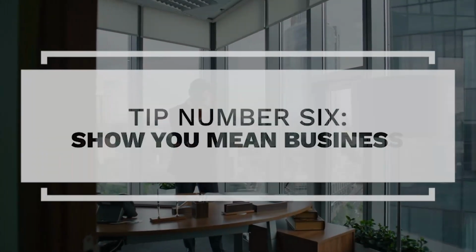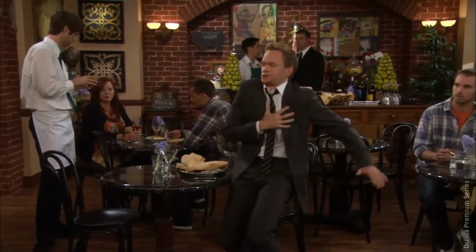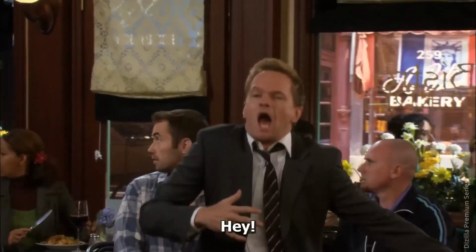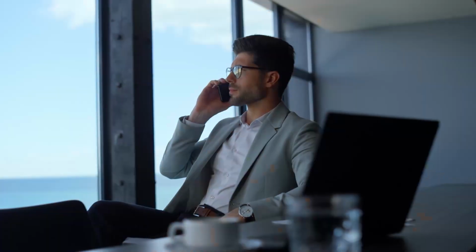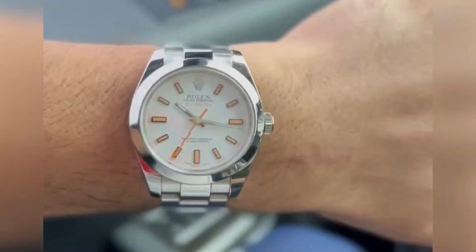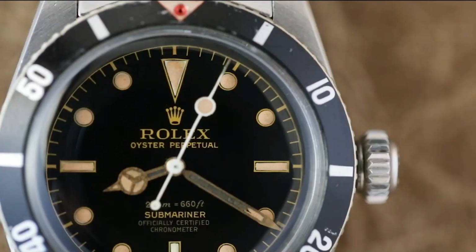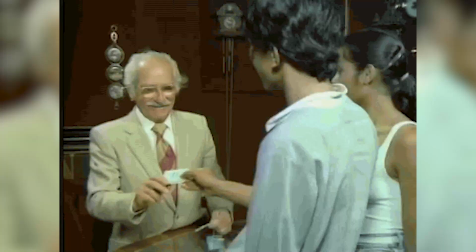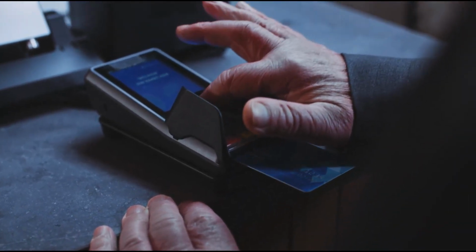Tip number 6, show you mean business. Yes, let the authorized dealer know you're as serious as a heart attack. Make it crystal clear that you're dead set on getting that watch, and once that call comes in, you'll be there with cash in hand, ready to seal the deal on the very same day. You've got to drive home the point that you're not just here for a joyride. Keep reminding the Rolex authorized dealer that you mean business by showing up with your card all set to swipe faster than they can dial your number.